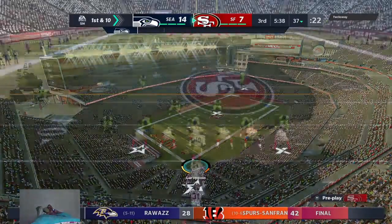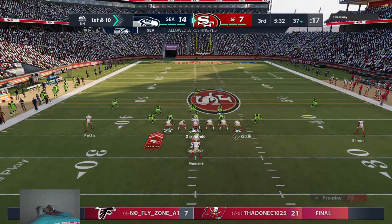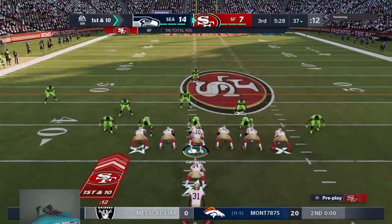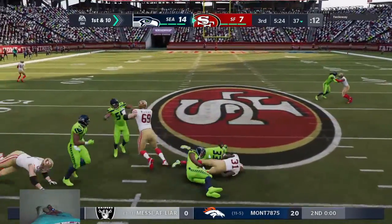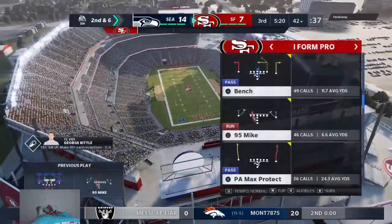2 catches in the first half. Now he's got a 3rd here, and it's good for a 1st. Line of scrimmage, the 37 on 1st and 10. This is Mostert. Number 30. Give him 4 yards there. It'll be 2nd and 6.